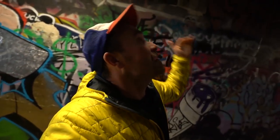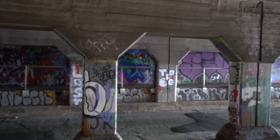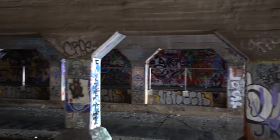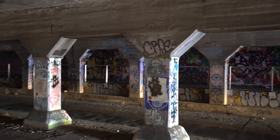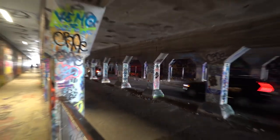I'm on a lighted side. Across the way is closed for business, so it's a little bit darker over there. But as you can see, nearly everything here has some kind of spray paint on it, or art, or graffiti, or something like that.